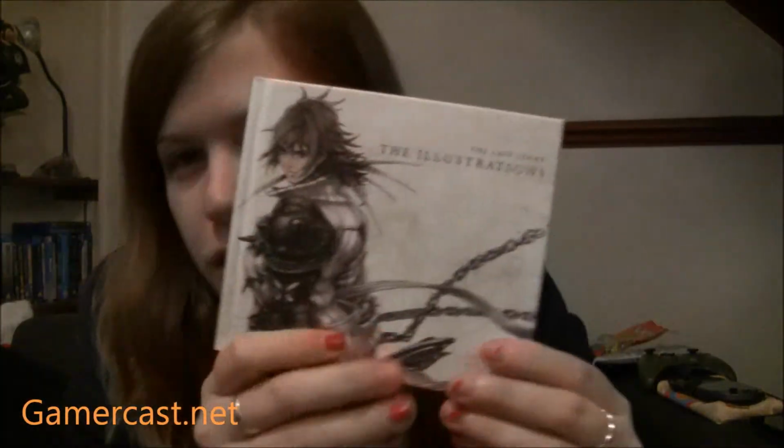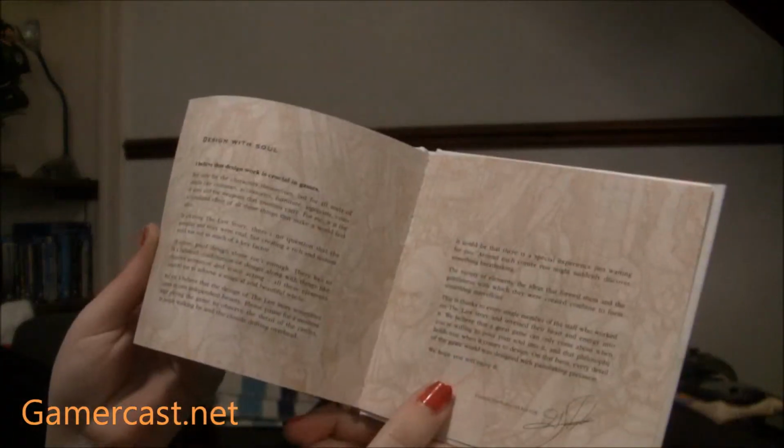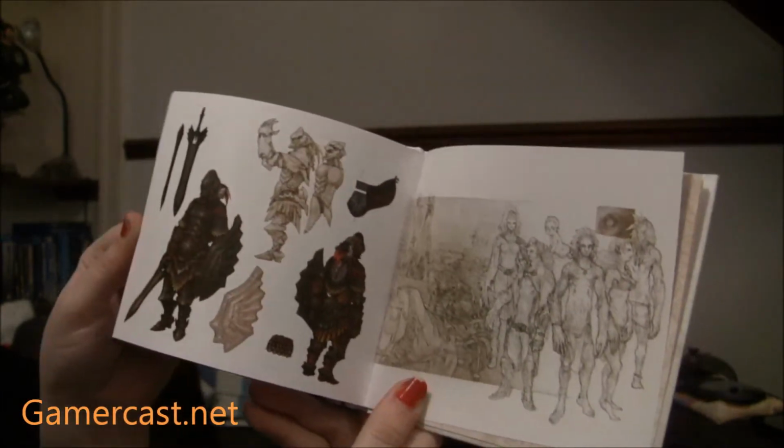And then you've got the illustrations art book as well, which is fairly small, as I presumed it would be. And I will just move myself down so I can just show it. Okay, so there's a little bit at the back from Sakaguchi, and then just lots of images really.